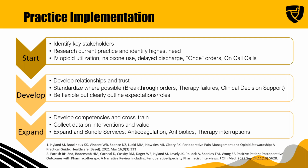And where possible, implement clinical decision support. I think this is key for utilization of our medications like Ketorolac for patients who are greater than a certain age, have renal function, or a Tylenol. If they're greater or less than 50 kilograms, you provide the 1,000 milligrams or 650. If this is something that can be automated, this is a great way to ensure adoption of these non-opioid medications. Be flexible, but be clear in what those expectations are for the different roles.